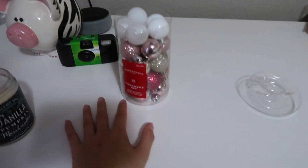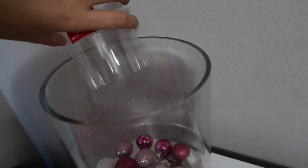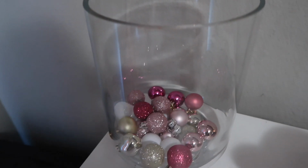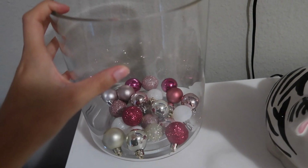We have these other ornaments that we had on the little tree, but I don't think I'm going to use them. I'm debating if I should use any of these ornaments. I think I'm just going to pour them all in here. But that's all that it looks like, which looks kind of weird. I was imagining it all full. We're adding string lights, so maybe when we add the string lights, it'll look more full. I'm not really sure.